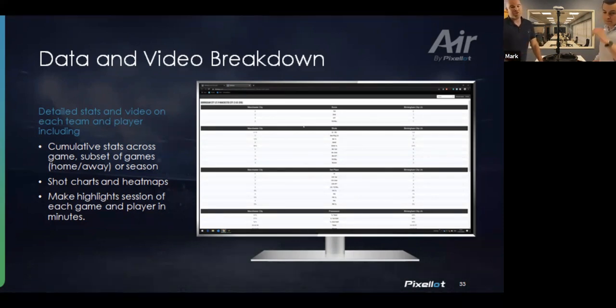So on the screen right now, we can see a numerical stats breakdown. It might be for possession, it might be for the number of shots, but all of this can be done within the VidSwap platform.